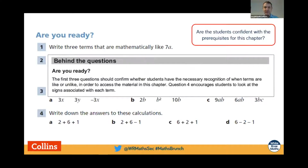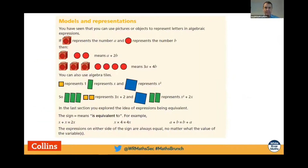And for each section in the textbook, we give the reasoning, the rationale behind what we're doing. There's an overall rationale for what we're working on in that chapter, but it also says what we're doing with these particular questions. So there it explains that we're looking at like and unlike terms in those first three questions in Are You Ready? And question 4 looks like very simple arithmetic, but the idea is getting ready to look at signs that are matched to terms when they're simplifying expressions a little bit later on.